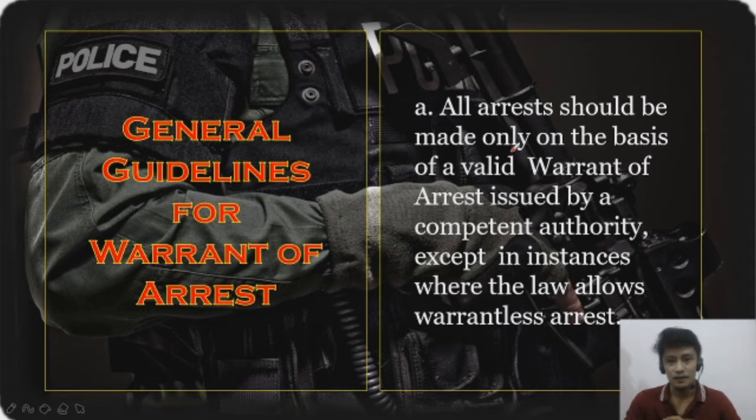Okay, so we have here, all arrests should be made only on the basis of a valid warrant of arrest. Take note of the valid. It should really be true that it was given by a judge or court, hindi lang gawa-gawa ito. Okay, so siya yung sinasabi nating competent authority, the judge or the court itself. And except in instances where the law allows warrantless arrest.